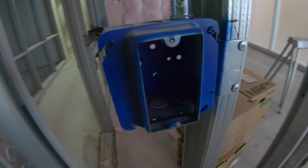I like the building. It's got some good curb appeal. It's definitely an interesting building and it's been a fun, challenging project to be on.